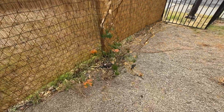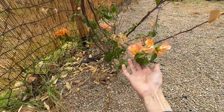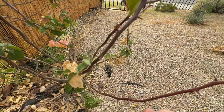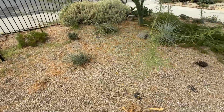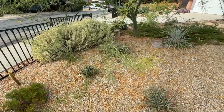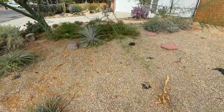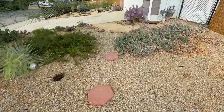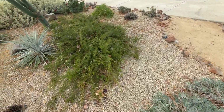And then this is a bougainvillea that I transplanted over here. I actually thought it had died after I transplanted it because it looks so bad right away, right after transplanting it. But now it has resprouted, so I'm happy about that. Then under the Palo Verde is some puya, a type of bromeliad. And then a ground cover grevillea over here.